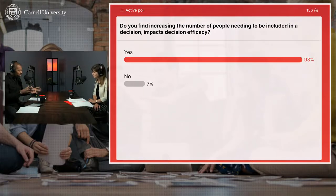And just as a quick follow-up, one thing I wanted to ask was, what's your approach to addressing the relationships when making a decision? So obviously we have different problem solver profiles. What does that look like when we have different problem solver profiles, but we want to keep that relationship intact?